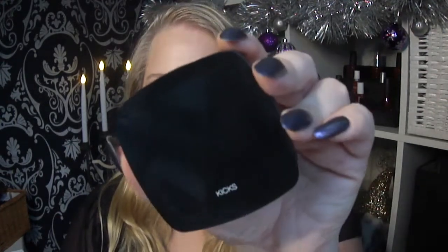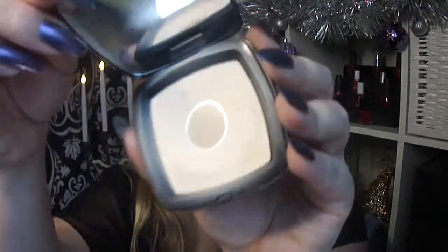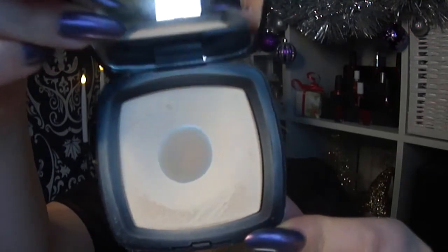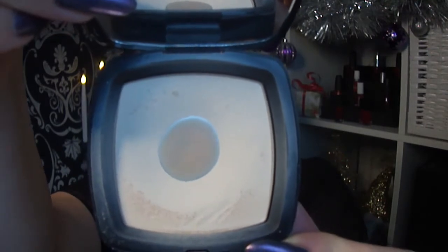Now to the next two products that are brand new for products I've hit pan on. They weren't in here last year, they're brand new. First one is my powder by Kix. I hit pan on this one during the summer this year. And the pan is very big now because it's the only powder I have. You use it every week.